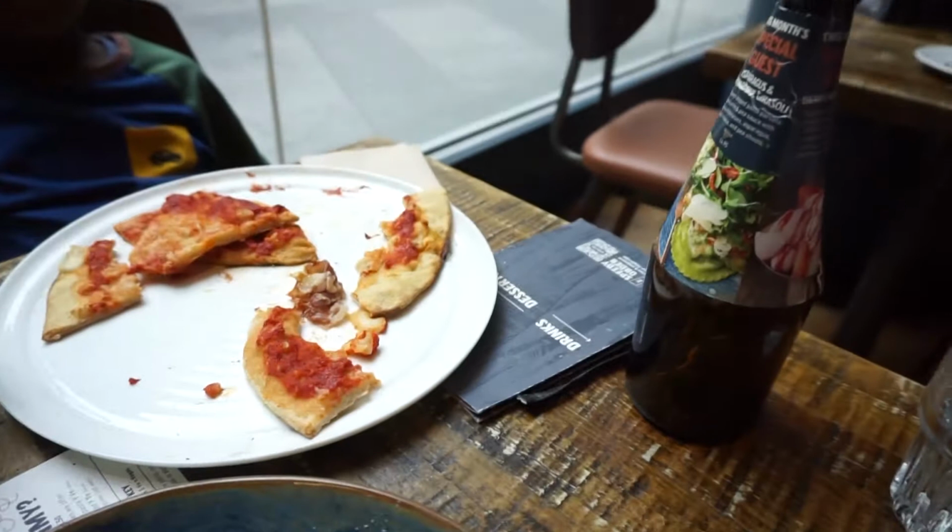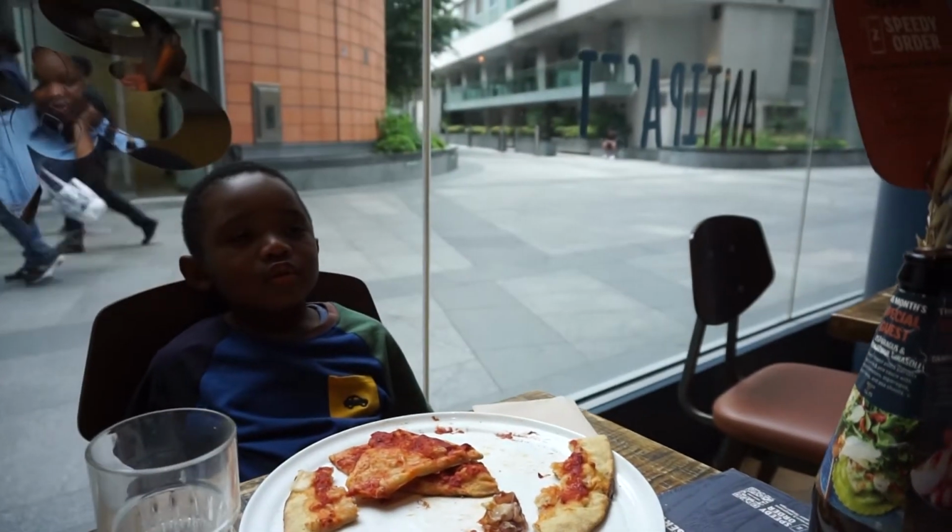Alright guys, so we're in a much better place now. Some people say it's empty. That one looks like it wants to go to sleep. I'm going to let it go to sleep. I wanna watch my tablet. It's not tablet time.